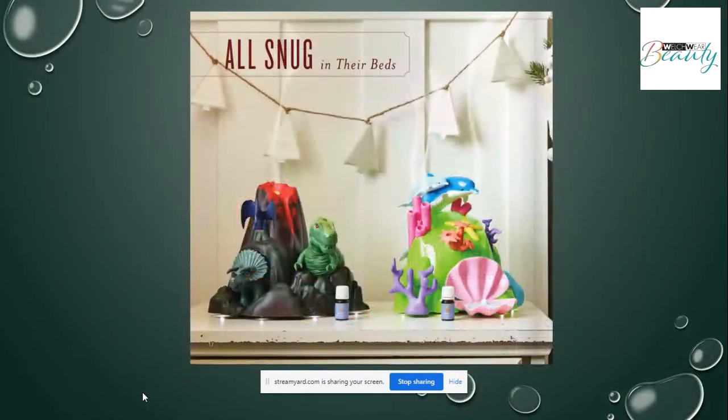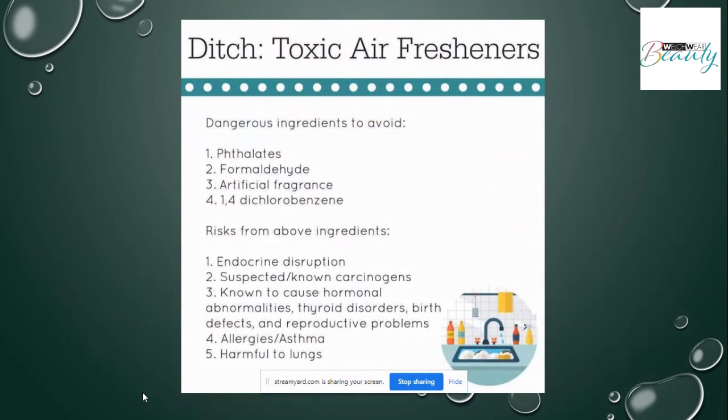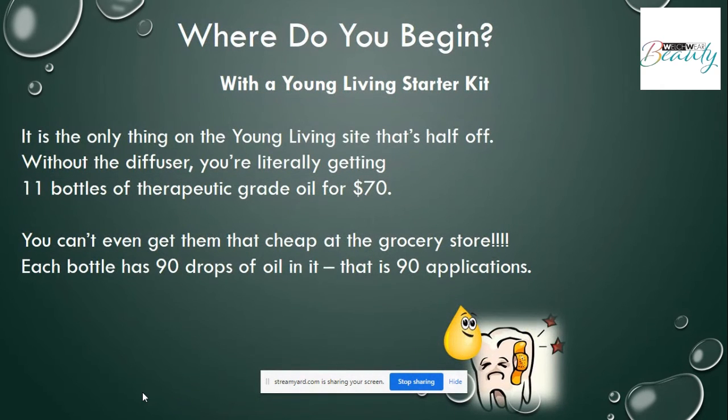And so the next few slides are just going to be some things that are fun and products that I really like. My children have diffusers in their rooms so that at night we start our bedtime routine. I can get them down at the right time, right? More about the KidSense line. And we talked about just cleaning the air. So again, this is just the starter kit.